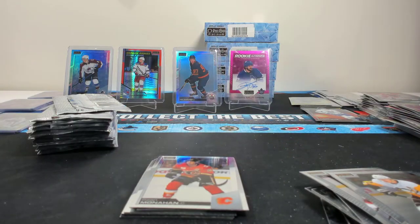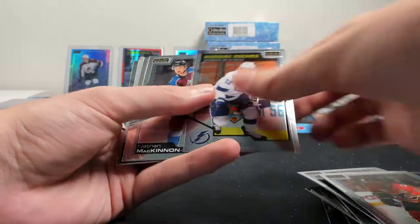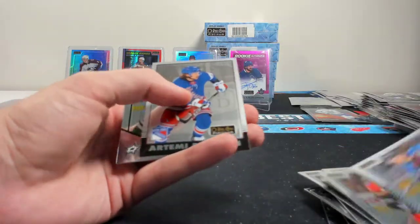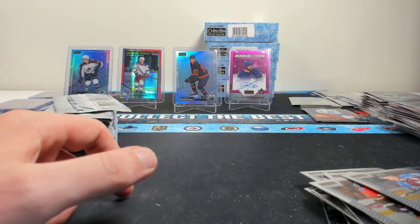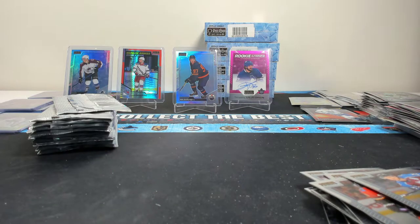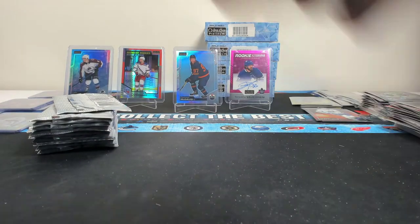McDavid on the rainbow for the Oilers. Honestly, that's a half decent card as well. Foot for the Lightning. Panarin for the Rangers. Dellandrea for the Stars. I don't know, the Makar to 99. Makar 2020-21 Platinum out of 99. Yeah, same thing, another $50 card, something like that.